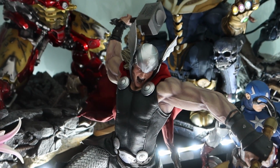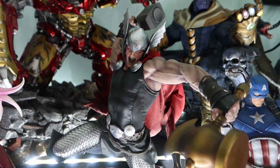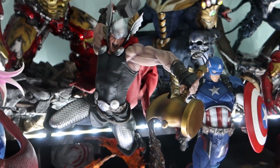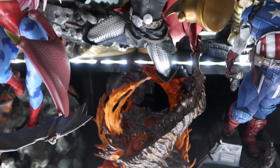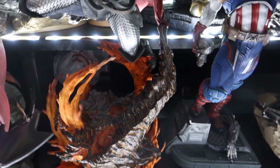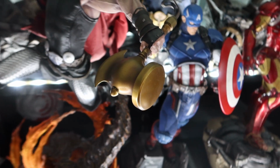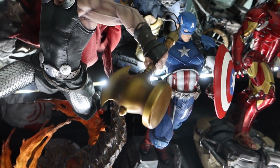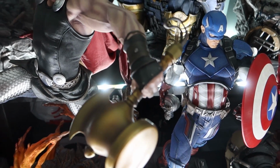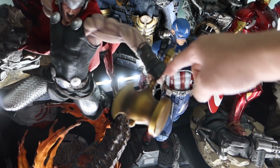Last but not the least are the Avengers. So this is Thor. This is the Breaker Brimstone from Sideshow Collectibles. Look at him. I think this is Surtur. Look at that one. This is the exclusive also with Stormbreaker in his hand. So there are already some customs that they're making, the bigger Stormbreakers for this guy.